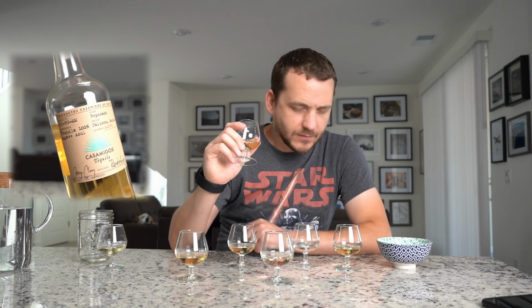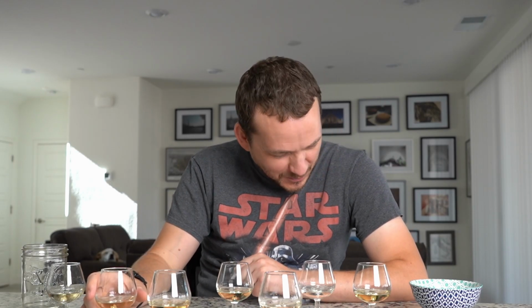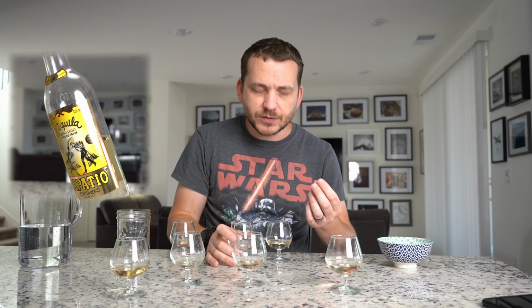Directly reminds me of the Pine-Sol from last round. Oh, I'm afraid of this sip. Oh God, I do not like you. That is so fake. These two are definitely not additive-based tequilas. This one I believe to be Tapatio. It has a cooked agave vegetal note as well as mellowed in the barrel black pepper.